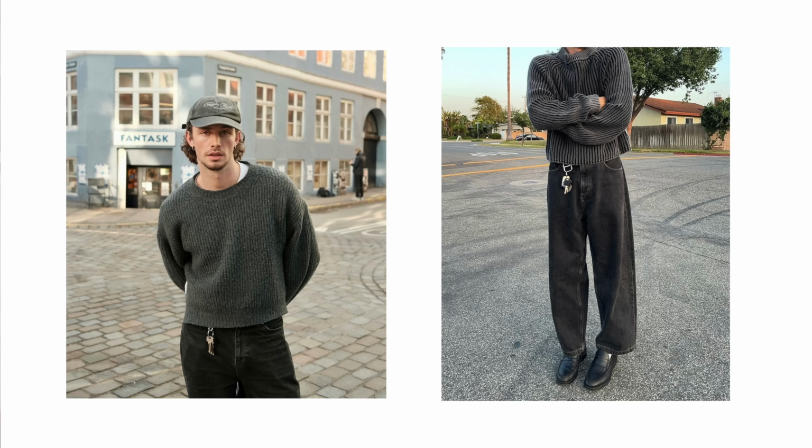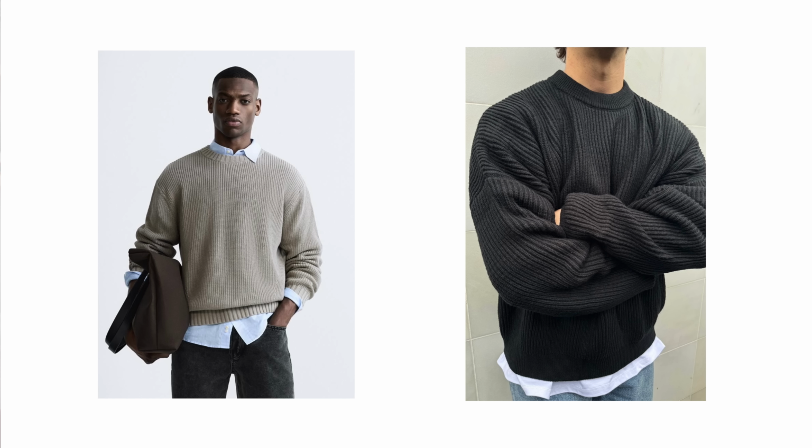Last up, rib knit jumpers are holding strong this year. They were super popular last year with a lot of brands releasing their own versions, and that is set to continue this year. The traditional look of a rib knit cannot be beaten. It's classic and way more interesting than a plain weave jumper in my opinion.